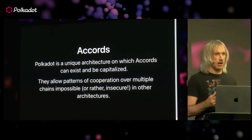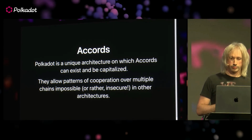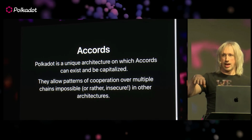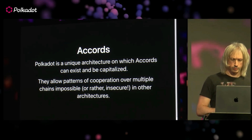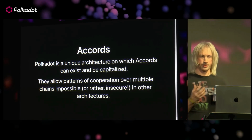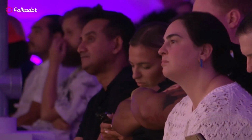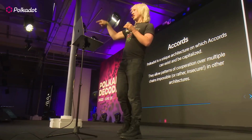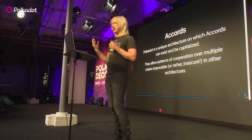Now, accords can't exist on just any kind of system. In fact, as far as I know, Polkadot would be the only system that they can properly exist on, because it's the only system that has a homogeneous security layer, but which also provides a specific state transition function for each of its shards. And this allows patterns of cooperation, patterns of what we might call trans-application functionality that are just impossible to do over bridges. They're impossible to do over a little blob with a communication channel to another little blob. They're a fundamental new primitive.